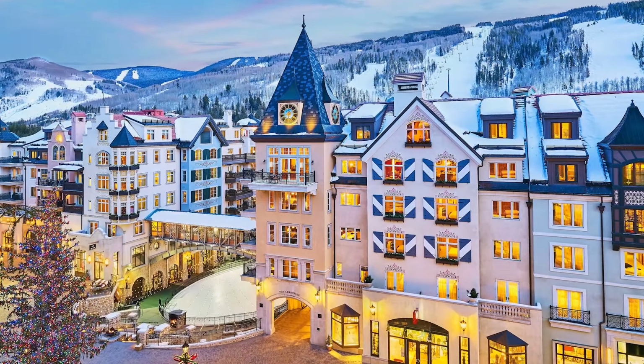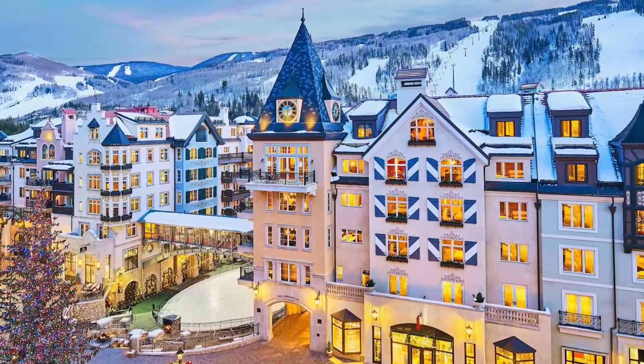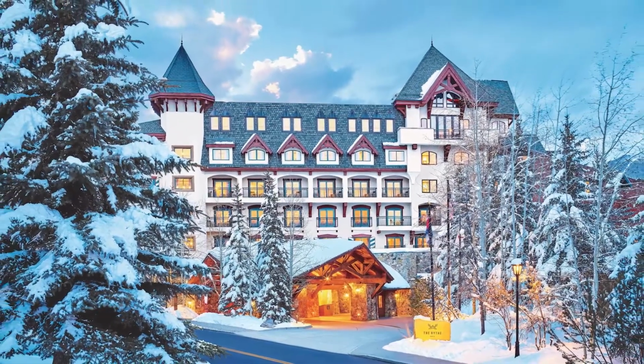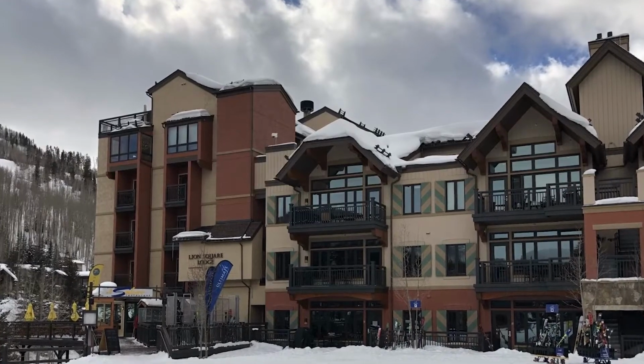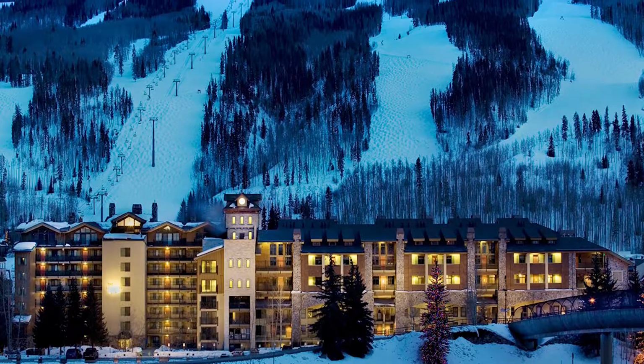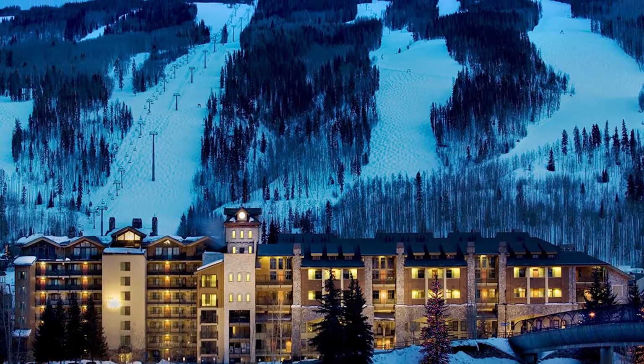In Lion's Head, you can stay at the Arabella, which is luxury at its best. You can stay at the Marriott, which is a wonderful place to stay as well. You can stay at the Lion Square Lodge, which is a ski in, ski out that I like a lot. You can stay at the Landmark, which is a great condo very close to the lifts. Those are my top picks unless you find an Airbnb that you like.